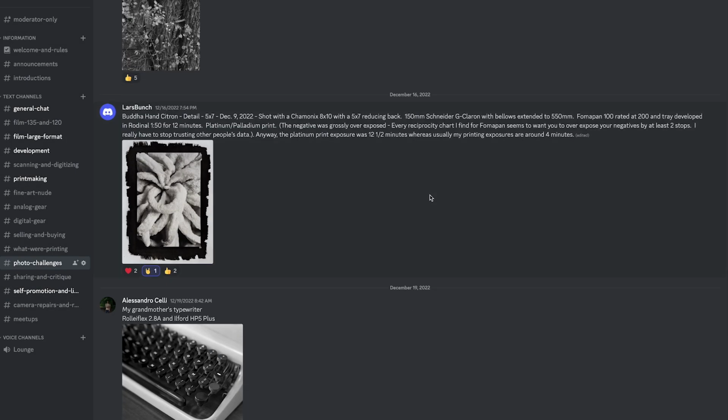Lars Bunch. Buddha Hand Citron. 5x7. Chamonix 8x10, 5x7 reducing back. God damn, 550 millimeters of bellows out. Fomapan 100. Damn, dude, that's a whole lot. Every reciprocity chart I could find for Fomapan seems to want you to overexpose your negatives by 2 stops. Yeah, totally. Just punch it, man. It's fine. I'd say your reciprocity chart failure shenanigans doesn't matter for this film. You probably could have just run it normal. It looks great.